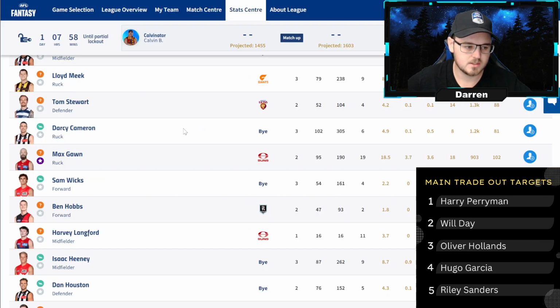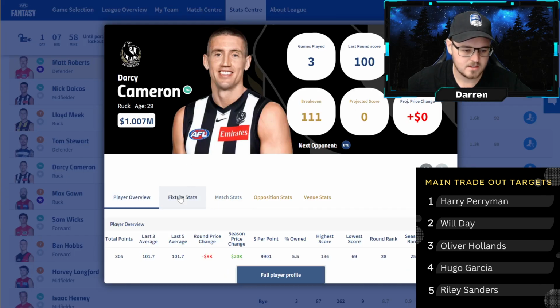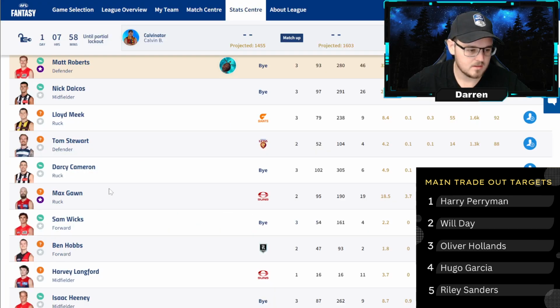Dusty Cameron, very similar to the likes of Lloyd Meek. You've started him as sort of that cash generator. Hasn't sort of worked out for you entirely. He's made 20k over the entire season, so not a huge amount. And now it's probably time to move him on at his buy. So yeah, definitely can be worthwhile trading him out.